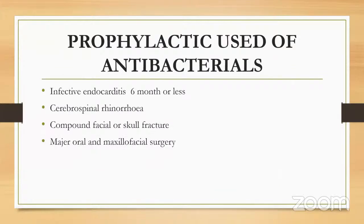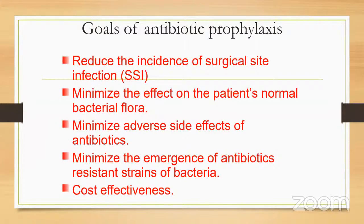And prophylactic, I think Dr. is covering all. And our goal for antibiotics in maxillofacial surgery is to reduce the incidence of surgical site infection, minimize the hospital stay, minimize the bacterial flora, minimize the side effects of the antibiotic, and ensure cost effectiveness.